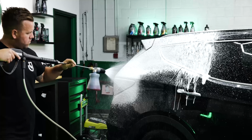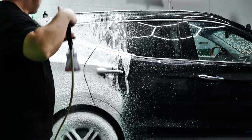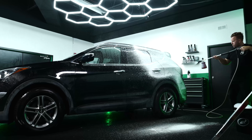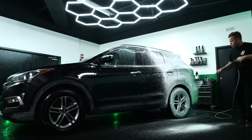It's a huge foamer. When we talk about eliminating scratches and swirls in your car, the less you can touch it, the better. And what I realized with the Pure Wash is you can really foam the car, and you don't really have to touch it as much because you're letting the soap break down all the dirt and grime on the car.